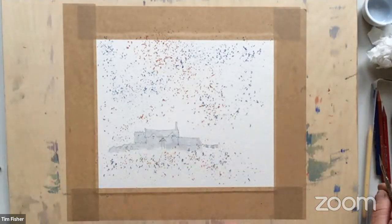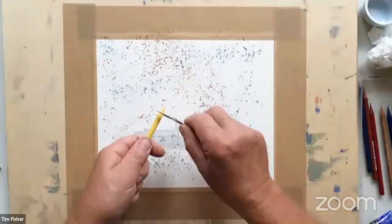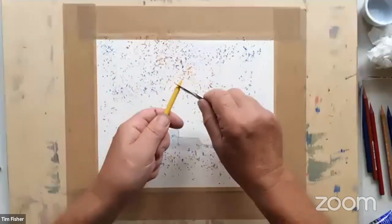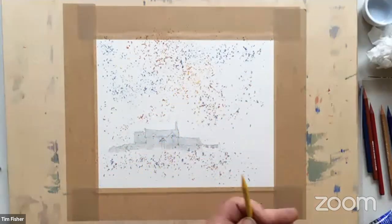Personally, I've never thought about scraping the watercolor pencil off like this, so it's a new one for me. Yeah, and you can't do it on a windy day. So a little bit of yellow through there. I'm putting yellow amongst the blue because I want to get some little green areas, because the yellow will mix with the blue and create a green.